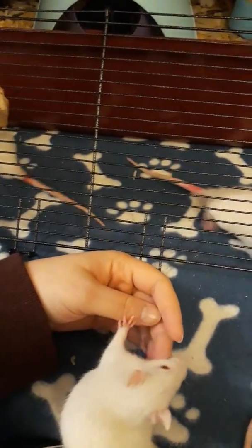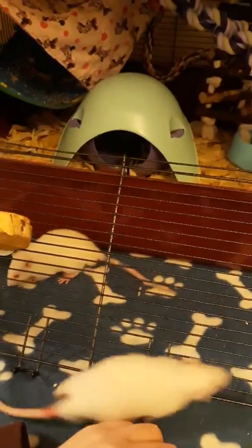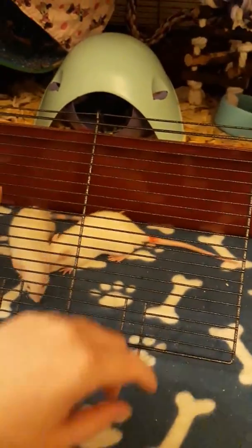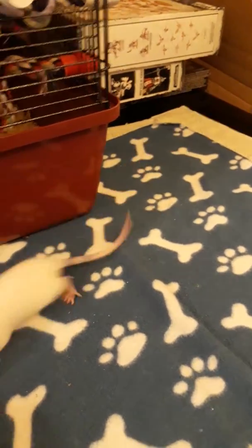They're really going through a really good cuddle phase right now. They're very zoomy because they're small, but they very quickly choose to come and snuggle with me or come into my jumper. So they're at a really cute phase right now. Hey. Naren.